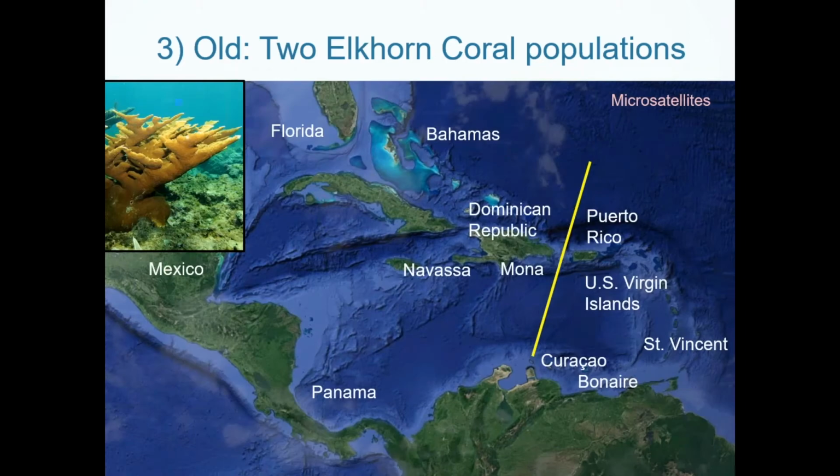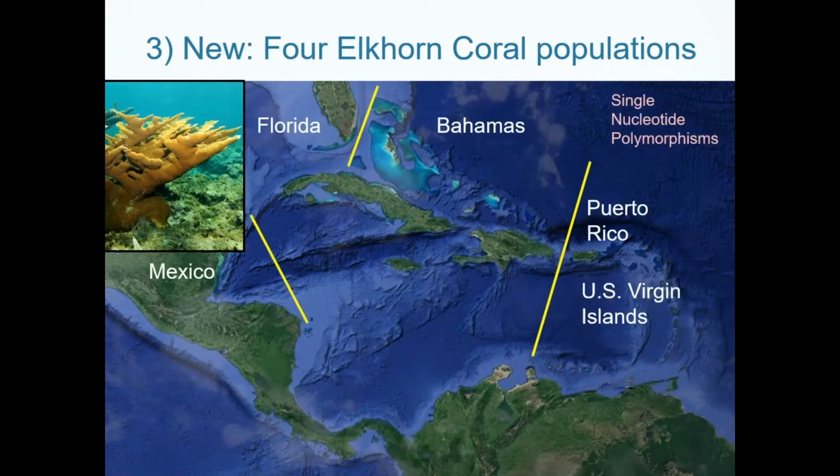In the Elkhorn Coral, I'm just giving two examples here. There are now studies on many of the other species. We also had a coinciding break in gene flow between the Eastern and Western Caribbean that I published some time ago. But with the addition of higher resolution markers, we now know that there are actually further breaks where the Eastern and Western Caribbean are still separated, but Florida and the Bahamas are differentiated, and it looks like the Mesoamerican reef tract is also different.